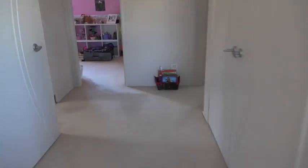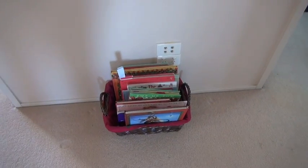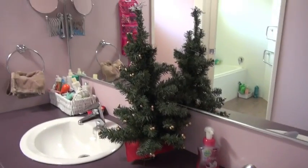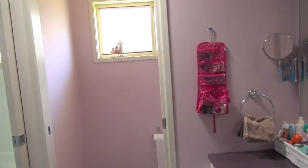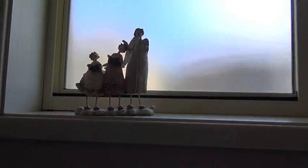The girls haven't really decorated their rooms. I just put their box of Christmas books there, but I don't really think anyone's looked at that. I've just popped a Christmas tree into their bathroom and a little caroler thingy singing there. No, you can see them, one of them angels. Have a look at them. There you go. So I just popped them in there.